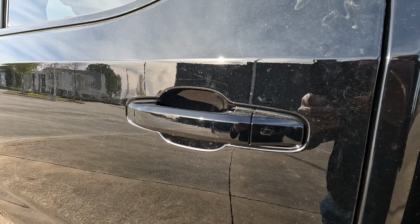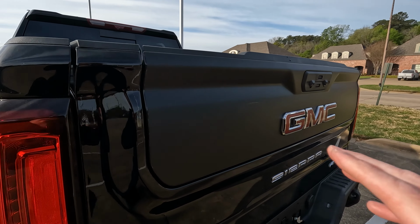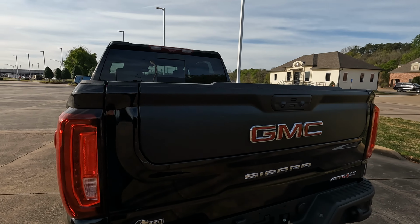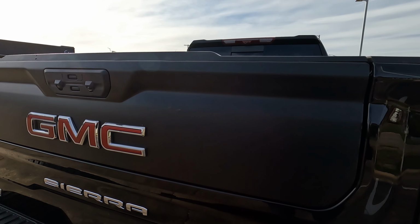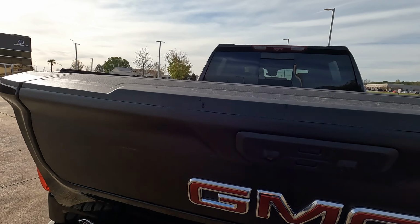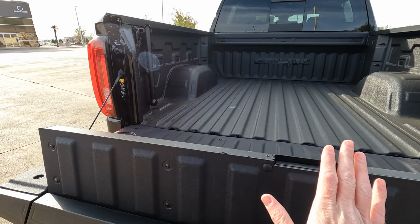You will also find the gloss black door handles, but something that isn't gloss black that is going to be unique to this particular model is right here. The matte black, well, it's really a finish, I guess you could say, but more so it's a wrap. This is a vinyl piece that's actually on here on the Multi-Pro tailgate. So that is something else that will set things apart. And yes, you do have the full use of the Multi-Pro tailgate. That is not going to change whatsoever. Just give you a little bit there.